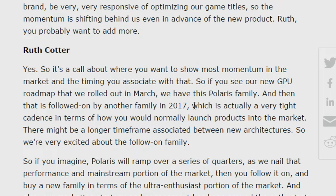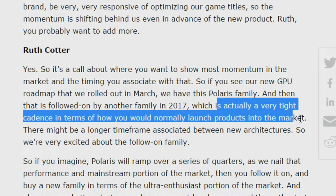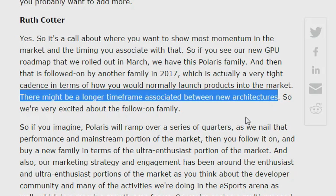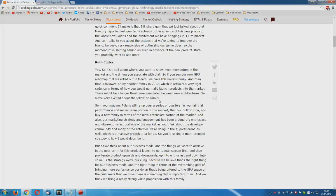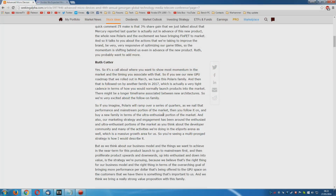And she actually goes on to say, it is actually a very tight cadence in terms of how you would normally launch products into the market. There might be a longer time frame associated between new architectures. In other words, you would expect maybe 18 months to 2 years before you saw a change in architecture. But that's not going to be the case with Vega. However, I guess based on this, we could be looking at up to a year after Polaris is launched before we actually see Vega. That October rumour that was doing the rounds, I never liked it. And judging by this, we are at least 7 months and probably closer to a year away from actually seeing Vega.